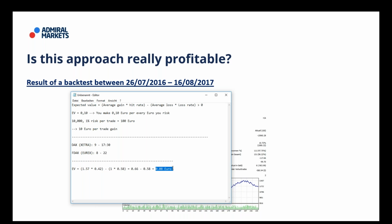So usually, what does this mean? What does it tell us? Based on my personal experience, usually you should expect with this approach to have an expected value somewhere in the range between 0.05 to 0.1 cent per euro you risk. This is usually where I come out. Usually you come out in times when everything goes as expected, let's call it, and as usual, then usually you come out at 7 to 8 cents per euro you risk with this approach.